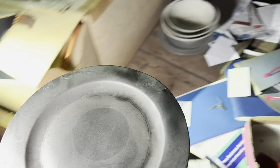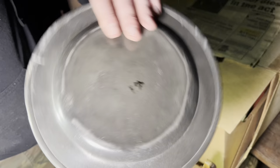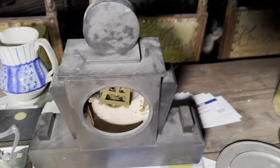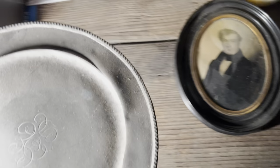Look at this plate. I feel like that's really old. That looks like pewter. It's heavy. Isn't it? It's old, that, though, I think. It's got an old look to it. And the thing for the clock, old clock. Oh, look, there's another one here. And it's got engraving on it. I think that's really old, that, you know.